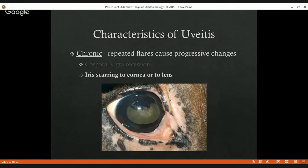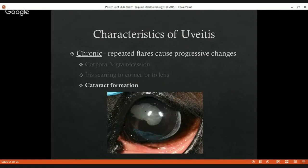Other things that can happen are shown in this picture of scarring of the iris, where it becomes leaky and sticky, and so it starts sticking to the cornea or to the lens. And this picture shows the iris sticking to the actual lens. This can change the shape of the iris and also restrict the iris's ability to open and close, and so may affect your horse's pupil size.